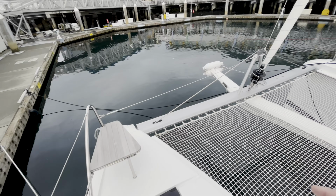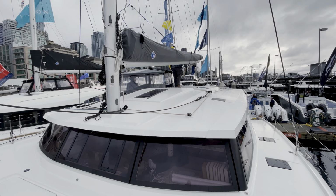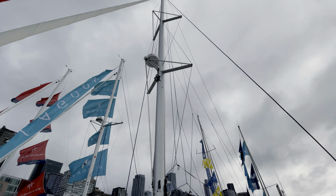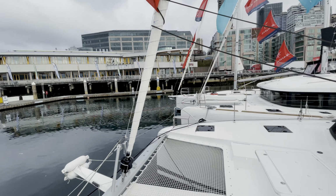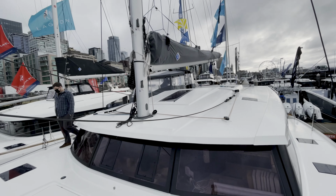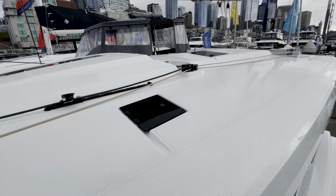You have your dolphin seats, a little bit of a trampoline up here. You have a little bit of a raised helm. We'll check that out here in a second. All your rigging. You have your furler up front. I think that's what it's called. I'm not a sailor, so correct me in the comments down below. Let's take a look at the inside as well.